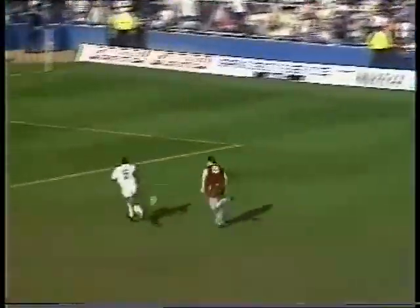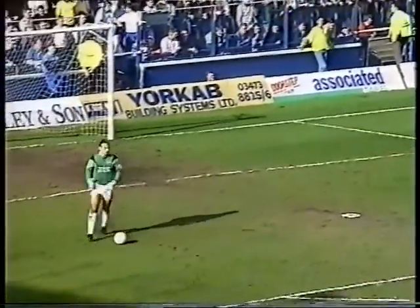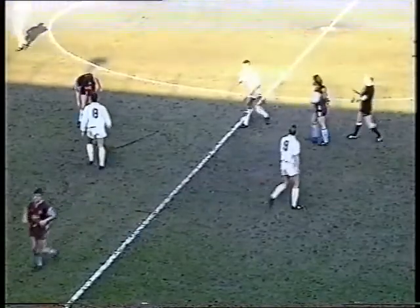It's a tremendous kick from Mikloshko. He just requires a touch back to find Mervyn Day. Nothing much in the way of a breeze today. Sure, the players will be grateful for the lack of that. Speed. Difficult to control.